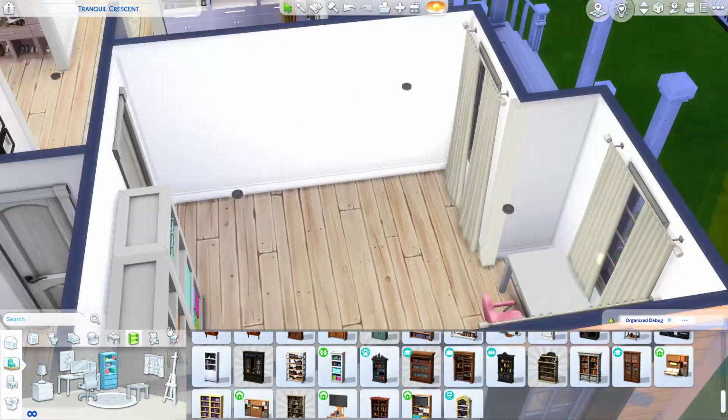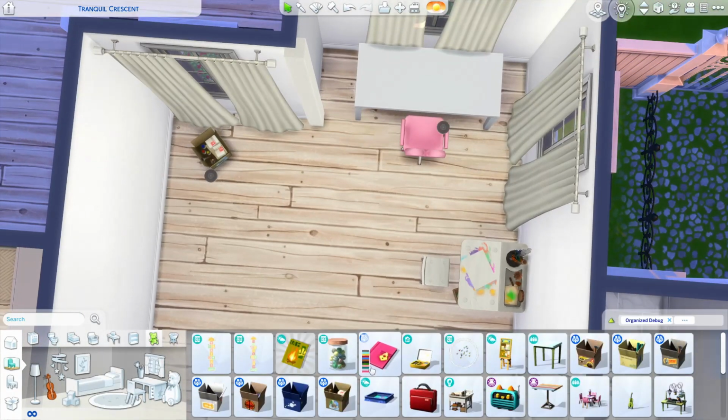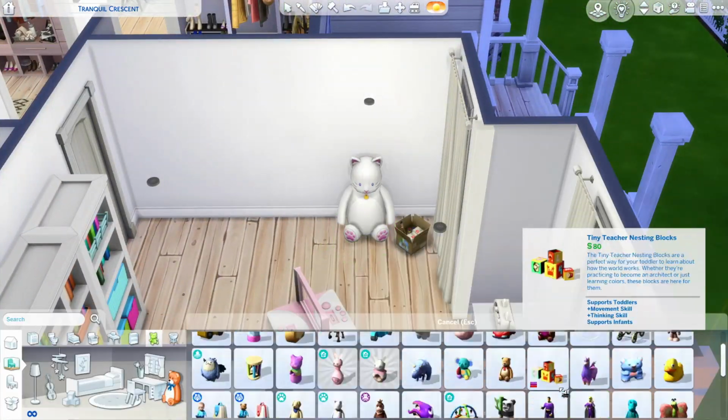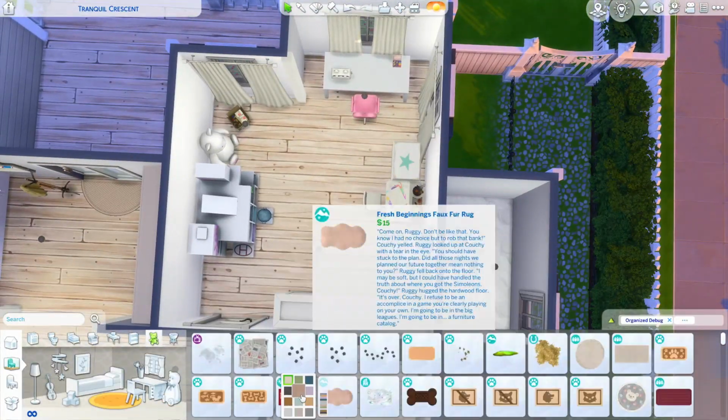It's just a weird shaped room, and toys are weird. You can't really just put things around. I don't know, it's one of those things. It's just hard to do. So yeah, this room was hard to furnish for sure, but I tried my best. I really did.